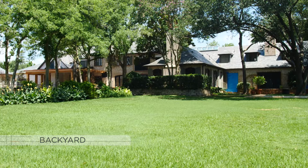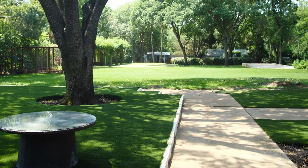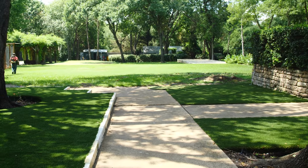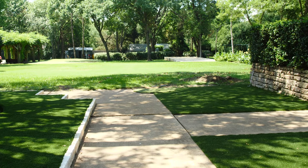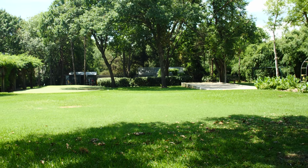This property is nearly 3 acres. It's gorgeous. So we're going to go outside, and we're going to walk back around to the family room. A lot of work has been done that you'll never see related to drainage, because the pool was a catch basin, but we've cleared that out with a lot of French drains, and water will move where it's supposed to go in a storm rather than just make a mess of the property.